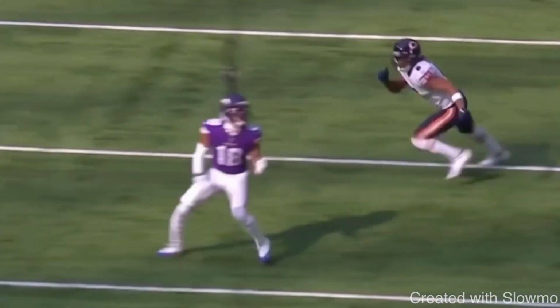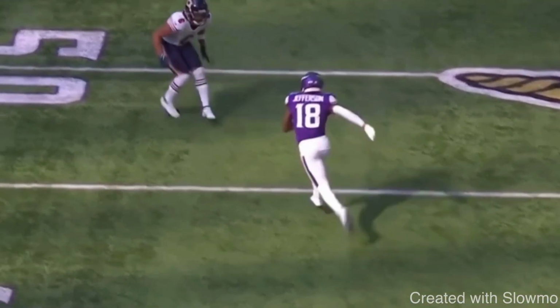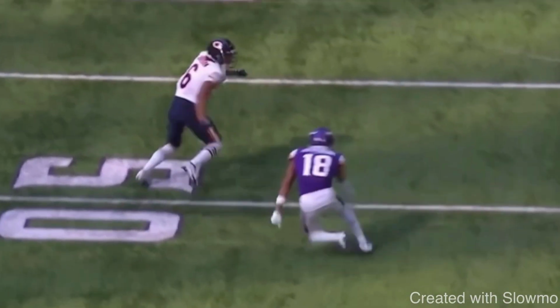A rocker step is instead of you breaking off of 1 foot at the top of the break, I'm going to play this again full speed, you do a 2-step. You do a 1-2. You want to step to the side that you are going first to threaten him there and then act like you're running maybe a post, a dig, something inside breaking.